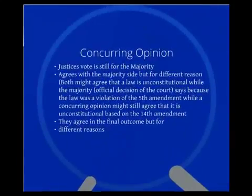The next opinion is the concurring opinion. This opinion agrees with the majority, but for a different reason. For example, the majority opinion might believe a law is unconstitutional for violating the Fifth Amendment, while the concurring opinion believes it to be unconstitutional for violating the 14th Amendment.